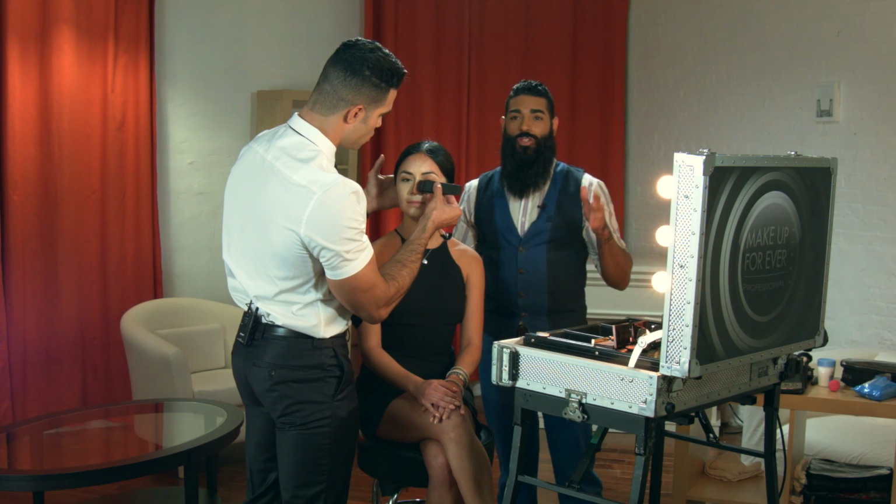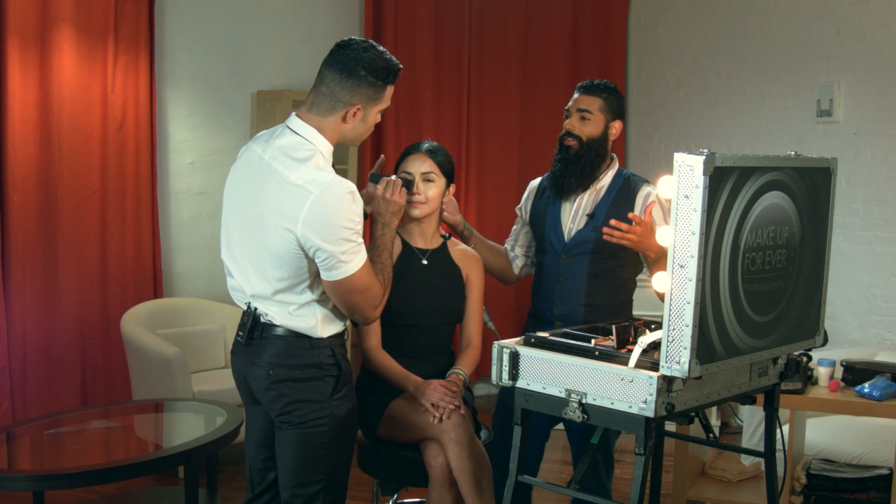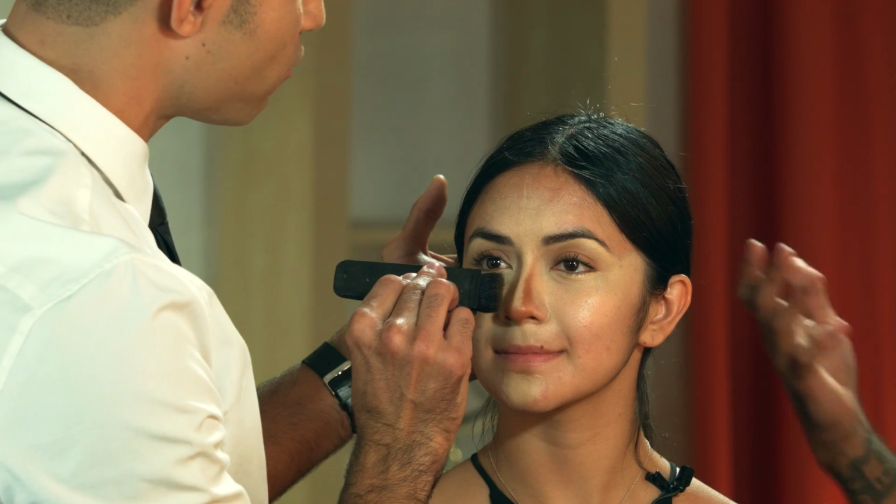I find makeup so amazing. It's like painting. It really is. And I think every woman has her own canvas. Exactly. And it allows you to create any type of feeling as well as any look. It can go dramatic, it can go simple.